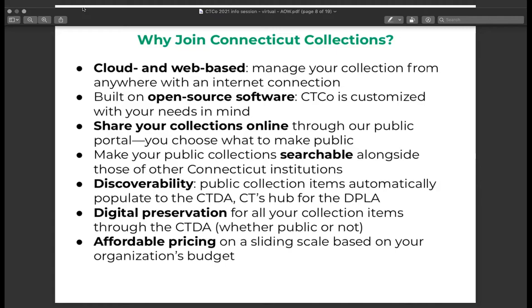Sharing the collections online is a component of the system, and you can choose what to make public. You don't have to make anything public. For instance, a lot of our schools don't want any of their stuff out on the World Wide Web, but they want to be able to use it within their school, but not public. And it's nice, if you do decide to make it public, to bring your stuff together with some other Connecticut institutions, because as we grow and get more people on there, it's really interesting to see what types of collections we all have together.